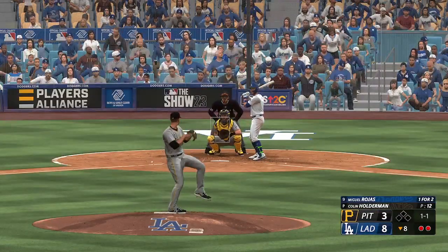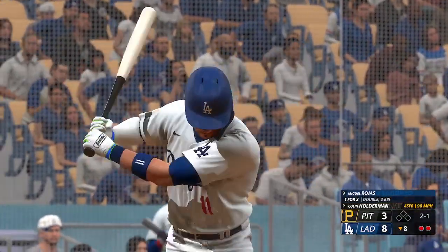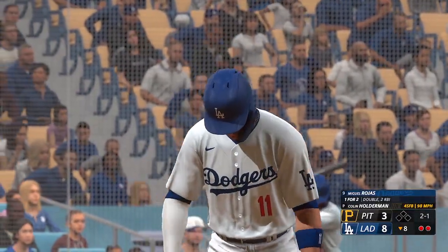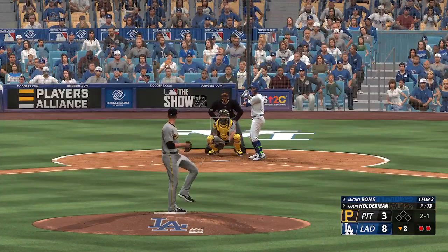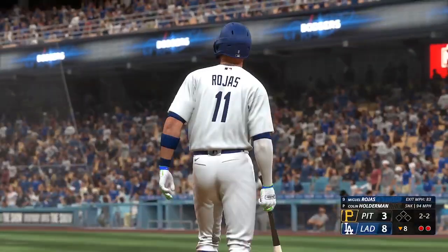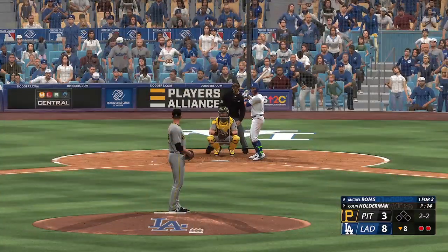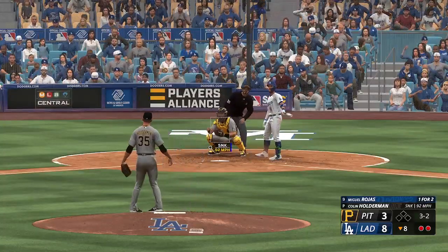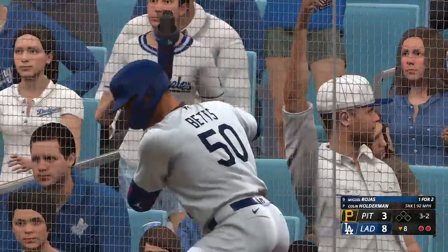Now, Miguel Rojas. Two balls and a strike. And the righty deals. Fouls one off. 2-2. Two outs. Next offering misses down and away. Mookie Betts waiting to bat for the Dodgers.